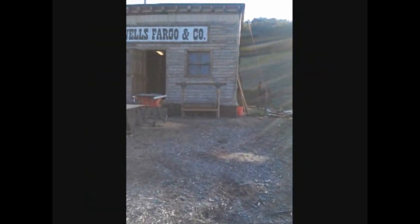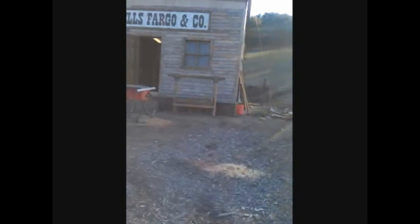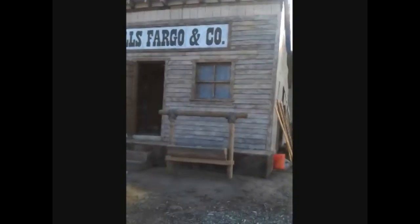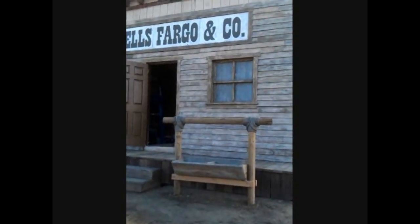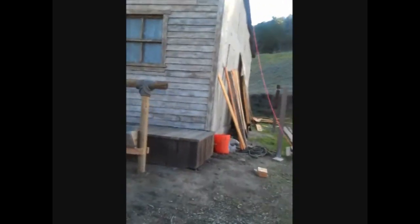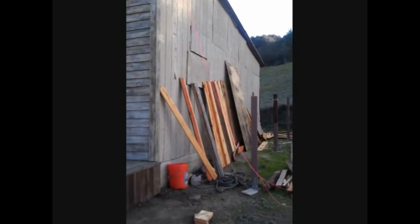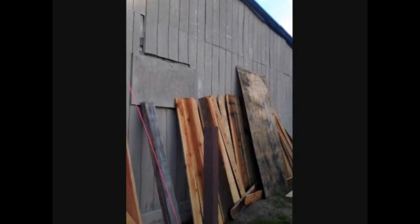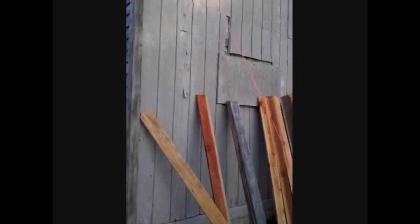All right, so this is what we have been working on. Ooh, sorry, I got gloves on because I'm freezing my buns off. All right, so this is our Wells Fargo and Co. Bank. Now the building, it used to be just this kind of siding. You guys see that? So nothing but this kind of siding, a little bit of trim up top. And sorry, the sun hasn't quite come up yet over the hill.